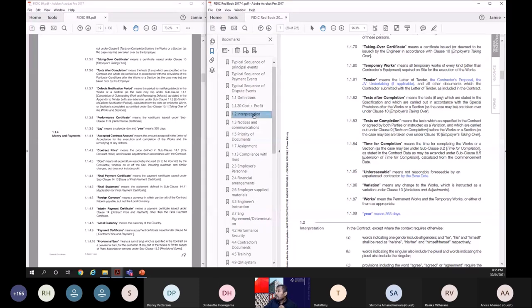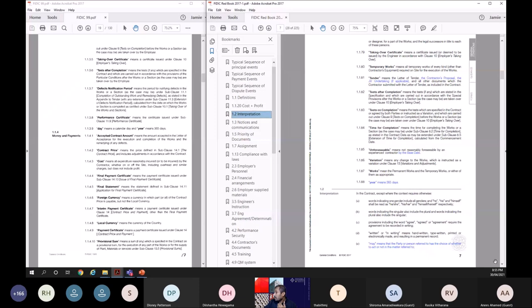Right, I'll come to the interpretation as well. Now, interpretation. They have expanded the interpretation clause of FIDIC 99. Now, "may", what do you mean by may? It means that the party or person referred to has the choice of whether to act or not. So if it says the engineer may do that, that means the engineer can do it, or he can opt not to do it as well. So that's what may means. It's defined.